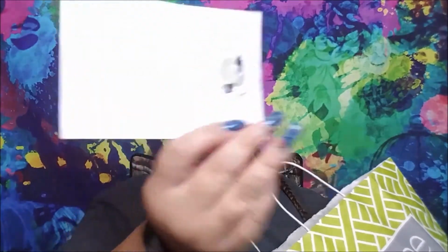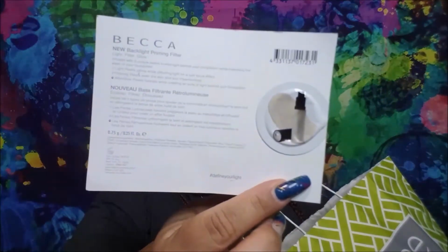From Becca. This is the Backlight Priming Filter. I liked it. I mean, it was one use, but I liked it.